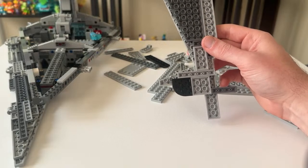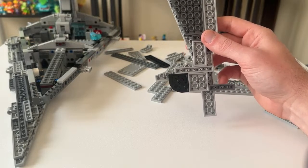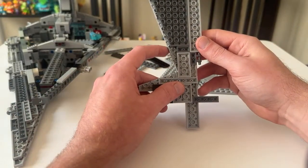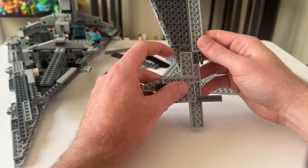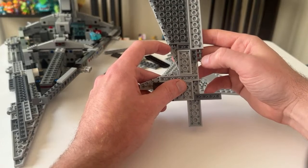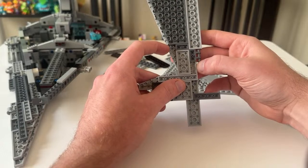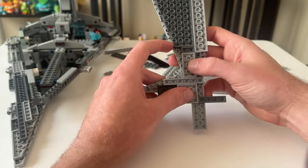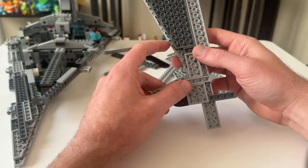Now, is that on right? Let's see, that part looks good. I feel like... So that's good there. That looks fine. And then that piece goes across. I mean, it looks like it's on right.